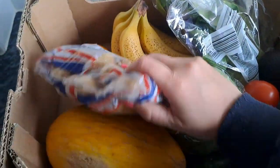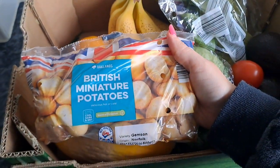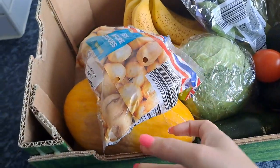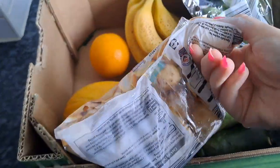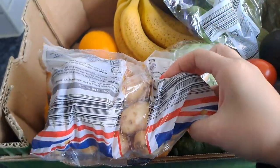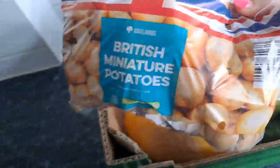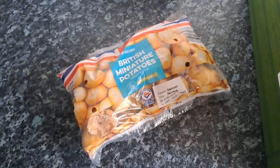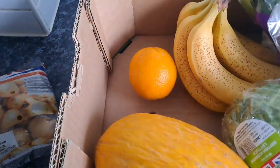We got a bag of the British miniature potatoes. And they look all right. I mean, there's one that's a bit squished. But as far as I can tell, they look fine. And they'd be fantastic as a side of our salads and meats. Oh, there's another mangled one there. But now I can always discard them.